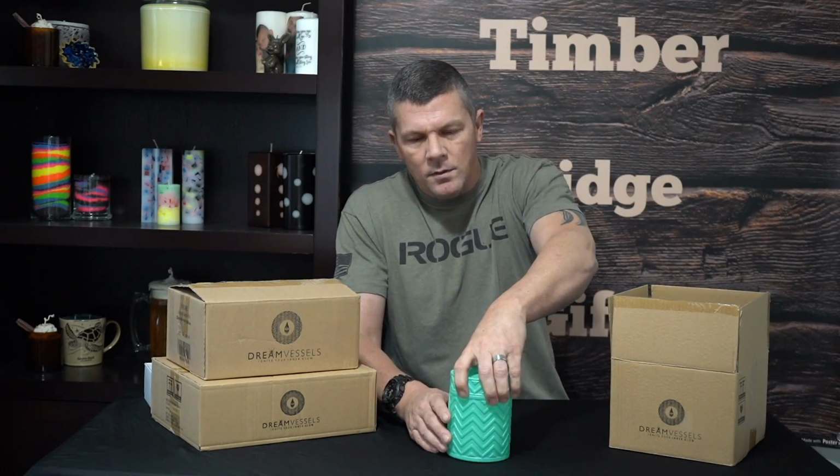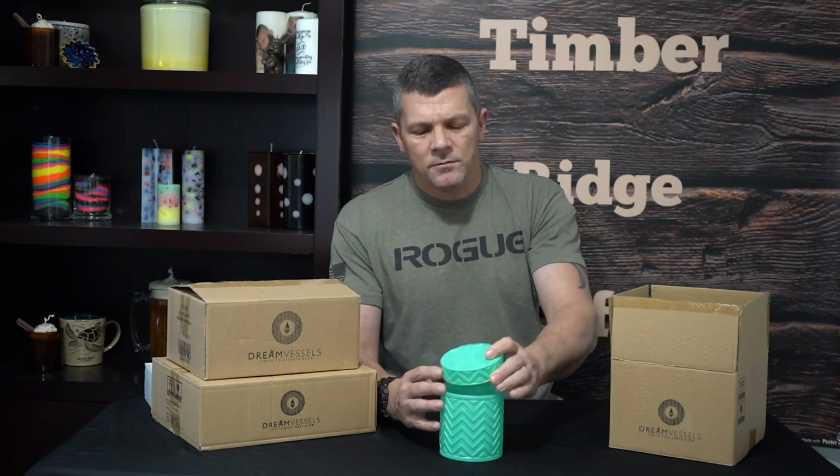Here is my example in Seafoam. As you can see, this is one of the larger ones that we've had today. Definitely a statement piece candle. You can see the star design on the lid flows down to the matching chevron designs going down the outer edge of the container. With the unique colors available, the size of this container, and the unique design, definitely a container you can use to make an amazing statement piece candle. Let's zoom in and check it out.